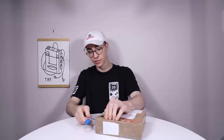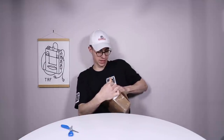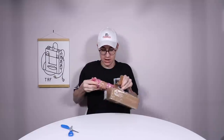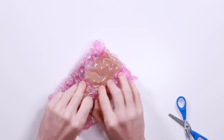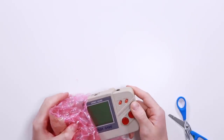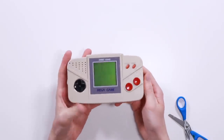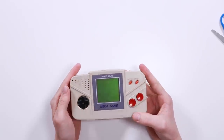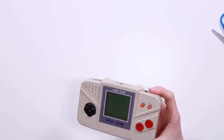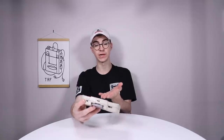But yeah, I'm quite excited. Really went all out on the wrapping. Oh my God, it's a lot bigger than I thought it was. Okay, so this is a fake Game Boy. This is an actual Game Boy hardware clone. Can you believe it? And I can immediately see that the screen has a burnt polarizer on it.